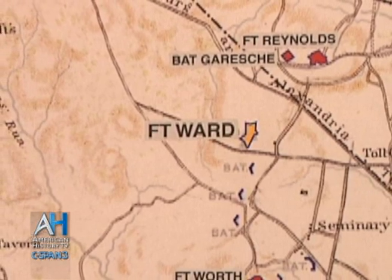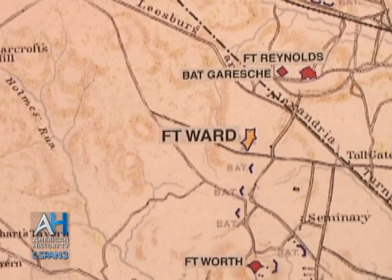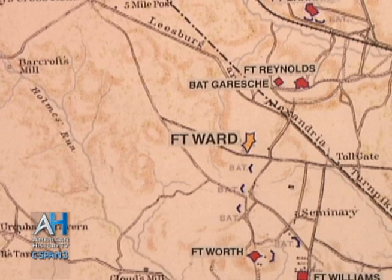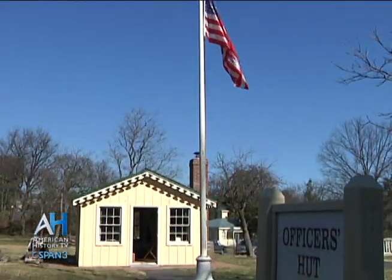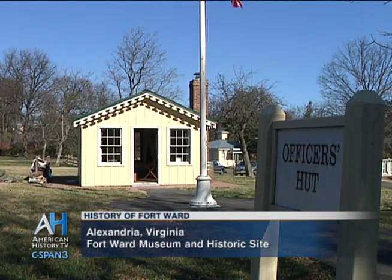We've got trees and high-rise buildings today, but during the Civil War, the land around forts like Fort Ward was completely cleared of trees for maximum visibility and field of fire. So from here you could have actually seen all the way down to Bailey's Crossroads, several miles down the Leesburg Turnpike, a major access route to Alexandria and one that stretched all the way to the Shenandoah Valley.